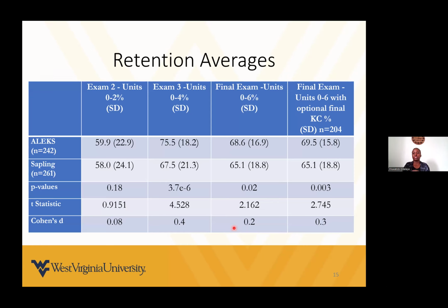And so we took out those sections. From exam 2, we looked at the cumulative part. Exam 3, we looked at the cumulative part. The final exam, we looked at the cumulative part, and then compared it across the board. And so you'll see that for the second exam, that first cumulative part, there wasn't a significant difference between the ALEKS and the Sapling section. For exam 3, there was a pretty big difference. The p-value was very, very small. The effect size was a little bigger compared to everything else.